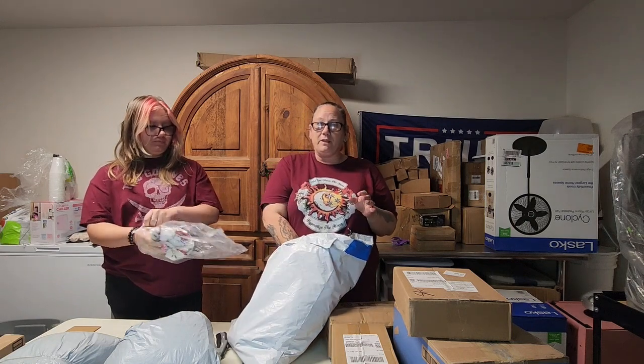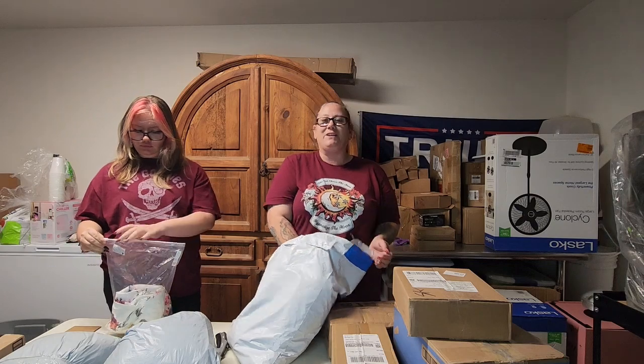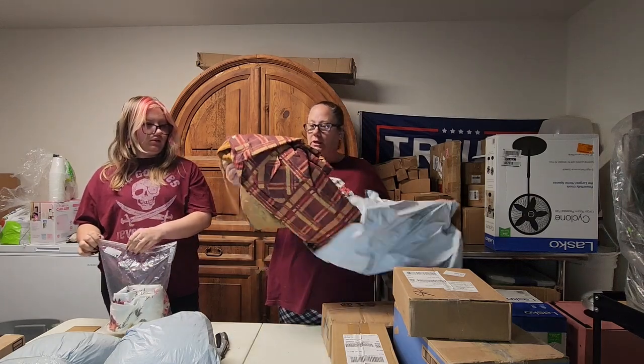And if you wonder why we look in these before we actually pull what's in them out of there, because if there's something in here that might be inappropriate, we don't want to pull it out for everybody to see.